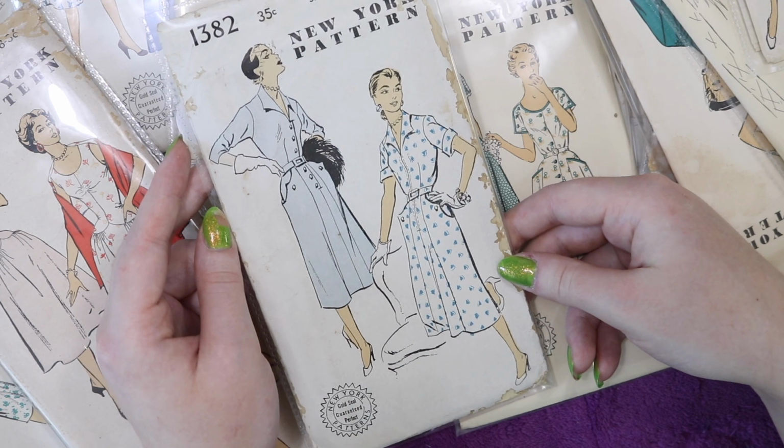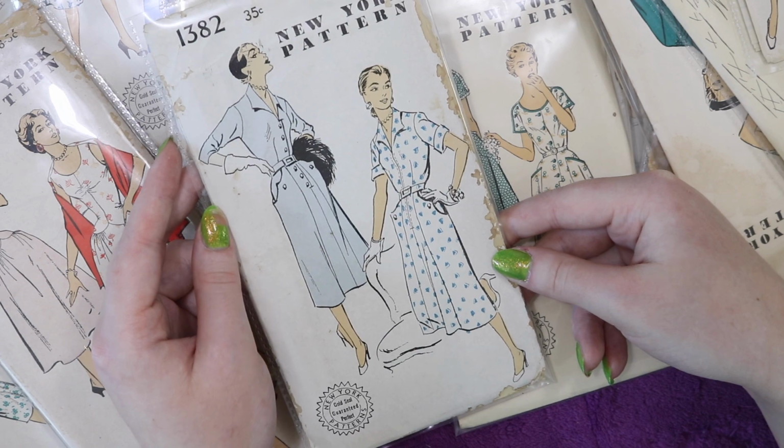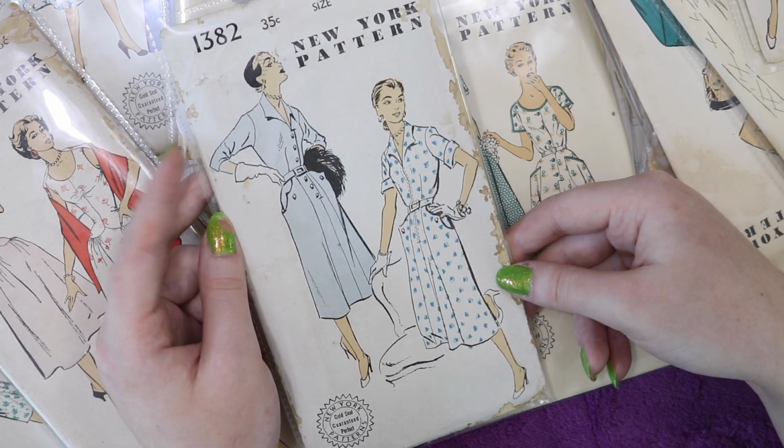Here's a pattern that I probably would have kept if I didn't own variations of this from every single brand. This is just a really nice shirtwaist dress. What's interesting is that this can either button front or zip front by the looks of it, which is handy because buttonholes are a pain in the butt.